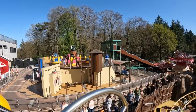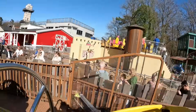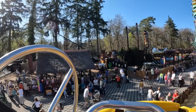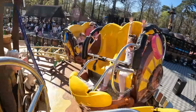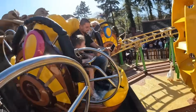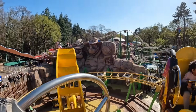Then they've got a little Mexican ride up there, little sombreros. Slide over there, there's loads of rides for the kids. Little pony trek. Look at that slush, that looks delicious. Bumper boats. Going to try and get this dart ride in. I've seen nothing of it.